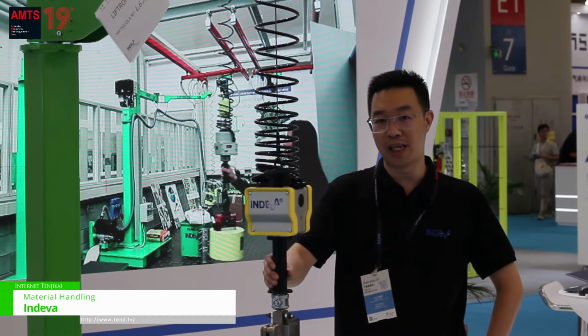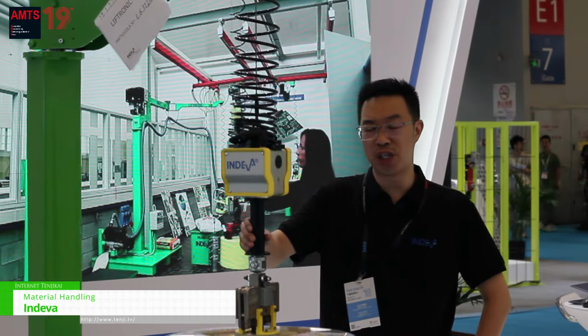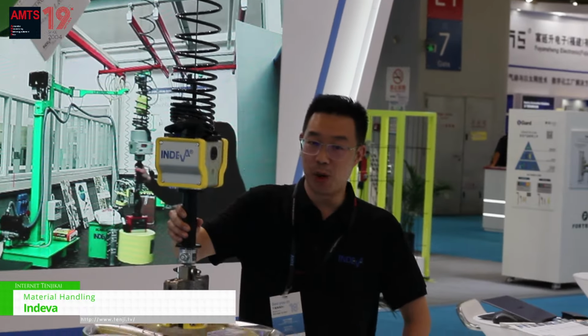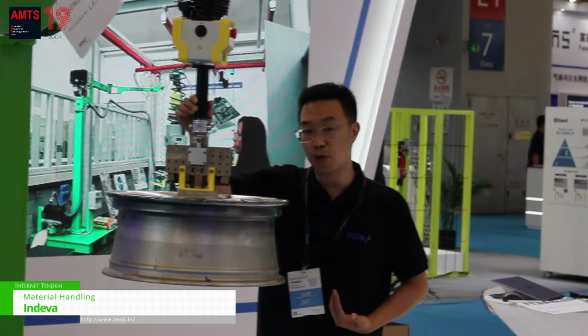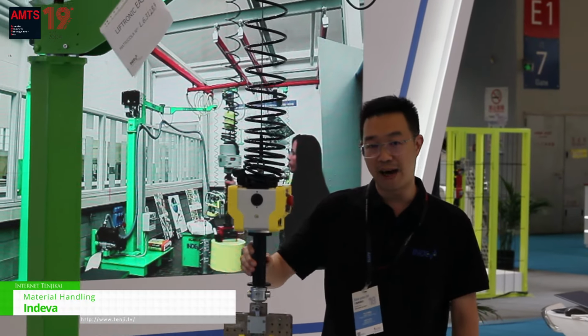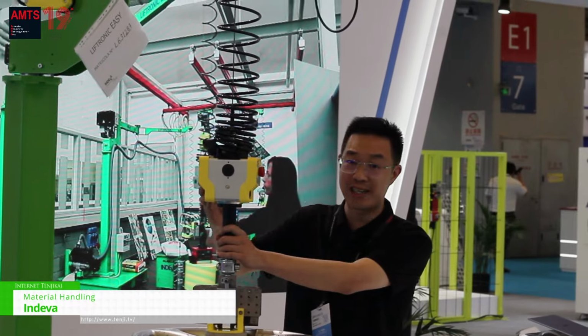We are the Italian-based company, and we have the first efficient electrical manipulators in the world. So our device is really intelligent. You don't need to use power to lift the goods, but you use the intelligent handle to move the goods up and down. And our facility has the best solution for precise assembly.